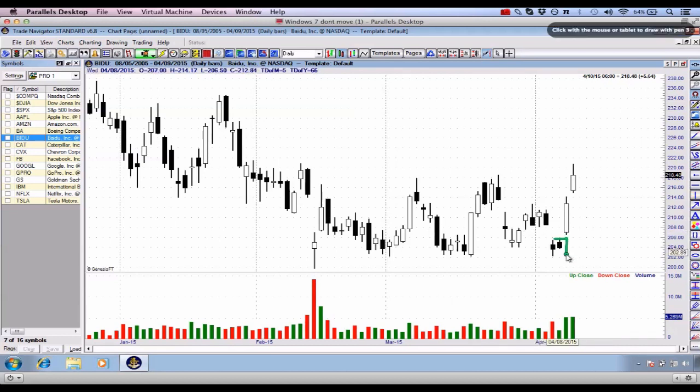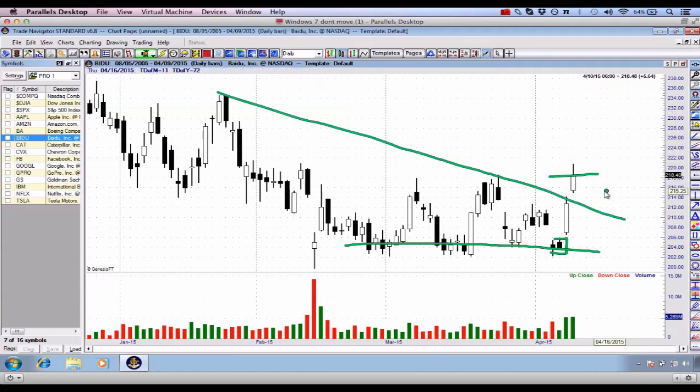Here we were on Tuesday at that support level, which I referenced in the pro class, at about $200 a share. Here we are at $220. It's appreciated in value at least 15% since Tuesday. A very quick move for Baidu. What I'd say for this particular stock is to let it come back down. The same is true for Netflix. Let it come back down, retest this level, and then get in at that moment in time.